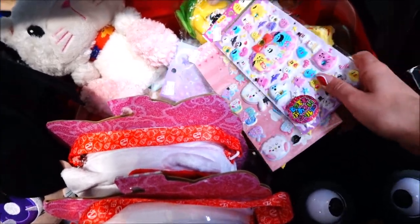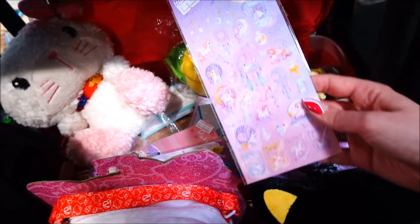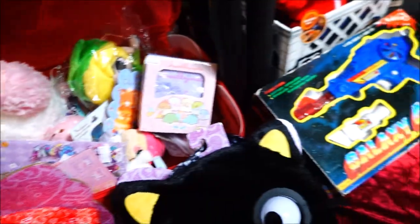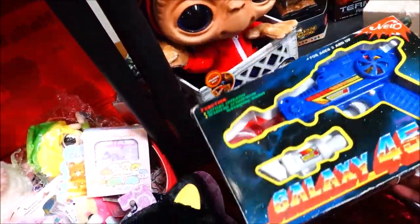I was hoping to find some more girly stuff tucked in the back there, but there were just some stickers. I mean, they are cute, but I don't need them. And an old, I don't know, space gun toy.